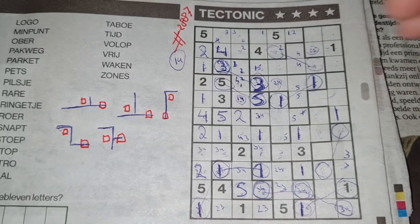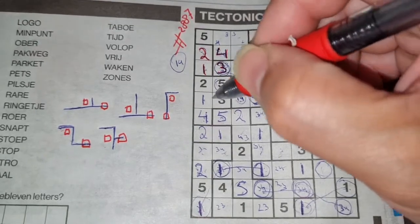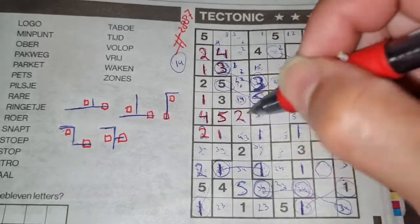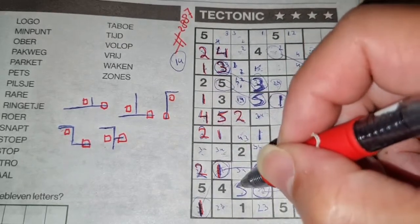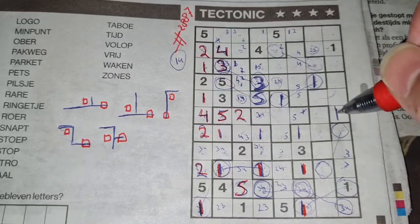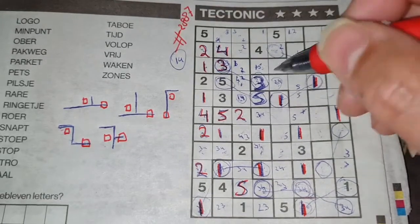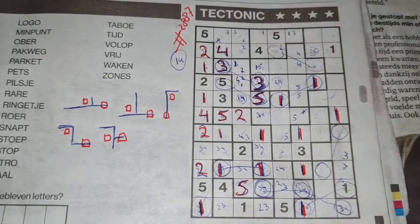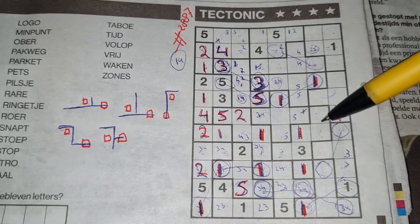Let me mark the good ones with the red pencil. Need to guess, yeah. Trial and error. Yeah, so 1, 1, 1, 1, 1, 3 and the 5. Okay. I'm missing something because I'm stuck.